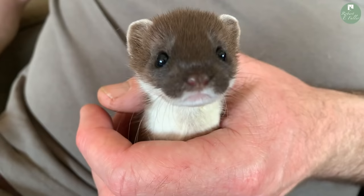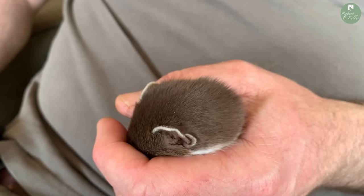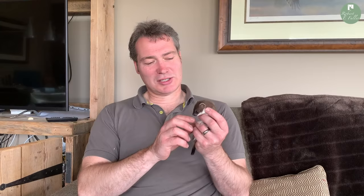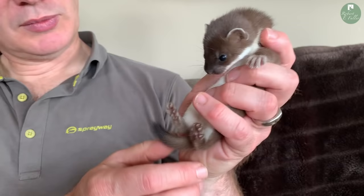Development's coming on really well. Her eyes are clearly open now, and she's actually seeing. When they first open, they're quite dozy still, but you can see she's really alert now, and she's starting biting, testing everything as well, and that's very stoaty. She's starting to get the black tip on her tail, which tells us she's a stoat.